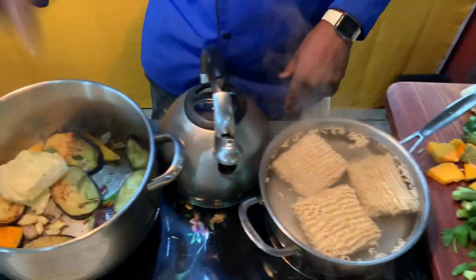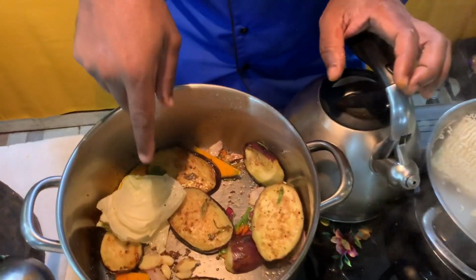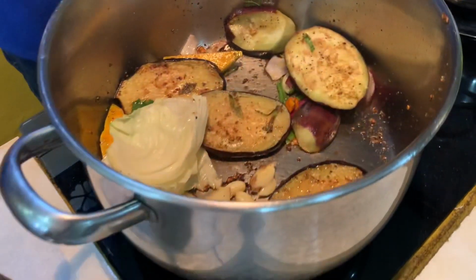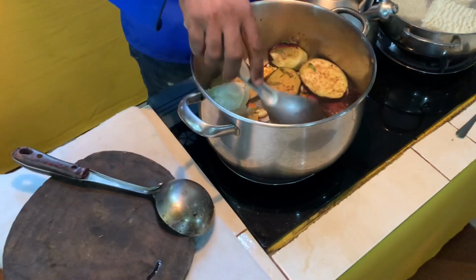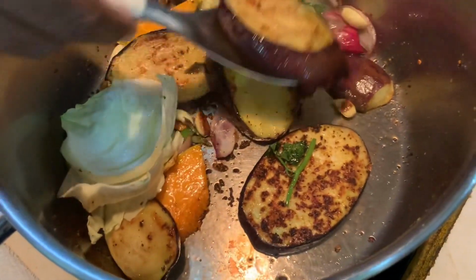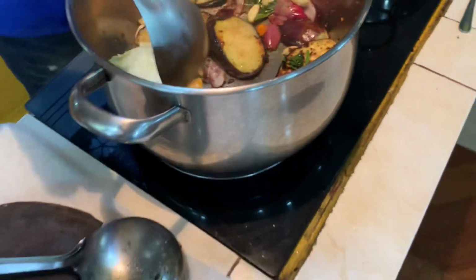And now going back to my pot. You see how everything is looking nice and toasty with the garlic and everything? Yes, all the flavor is going to come out now. Look at the eggplant. Look at the color of that eggplant. Yes, that is what I'm looking for.